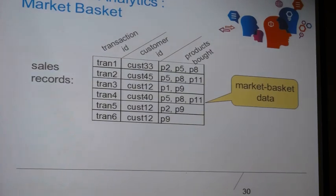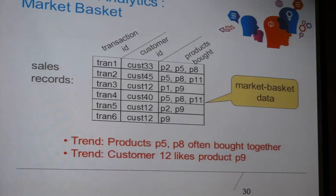So this is a traditional analytics that we have done. Products P5, P8 often bought together, multiple of you told it, and customer 12 likes product P9, but we're still on the traditional way. So how does big data really make a difference in this? It has something known as association rule discovery, and I've actually put it in a very short manner, and I hope I can get it across, but the depth of what we're going to discuss next is much deeper than you know what it is.